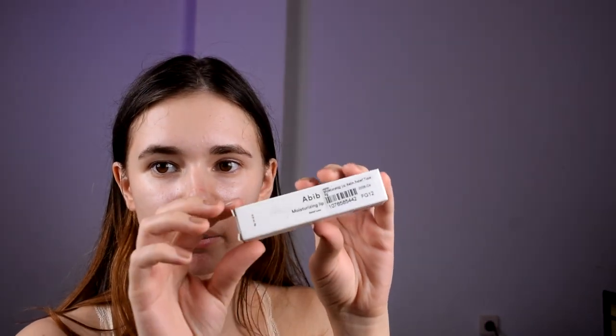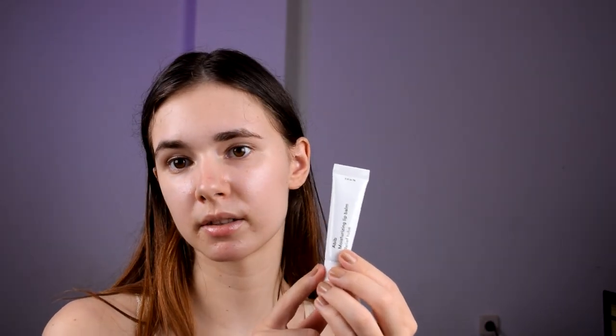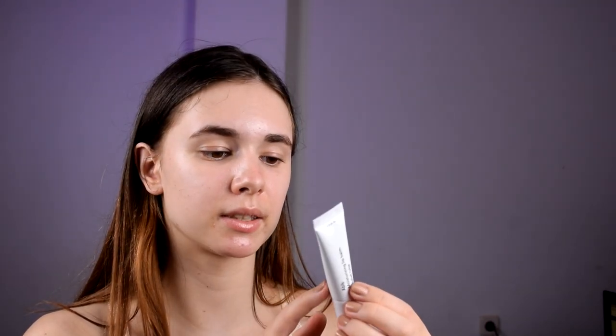What the hell? I use it in the morning and sometimes in the evening, but usually in the morning before my makeup, and I really enjoy them. I also got this Abib lip balm. It doesn't smell like anything. That Some By Mi balm smelled like fruits, but this doesn't smell like anything. It has a very different texture, but it also is very hydrating, but it's much more expensive, like it tripled the price of that balm. But I still really enjoy it.